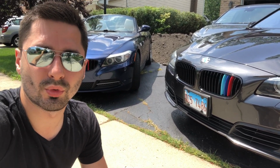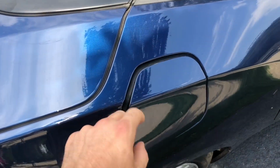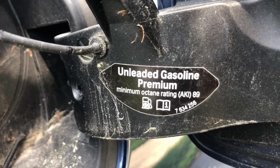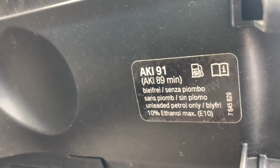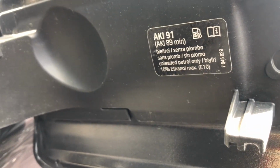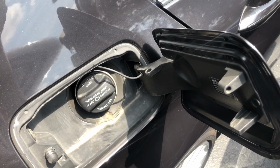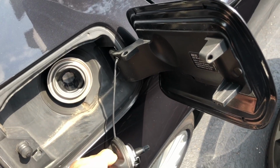The way you can look up what your car actually needs is in the gas cap. Let me show you. On the Z4, open, a little dirty in here. This car actually requires a minimum octane rating of 89. The 550, minimum 89, recommended 91. Everywhere I read, pretty much it says 91 is the minimum and a maximum of 10% ethanol.